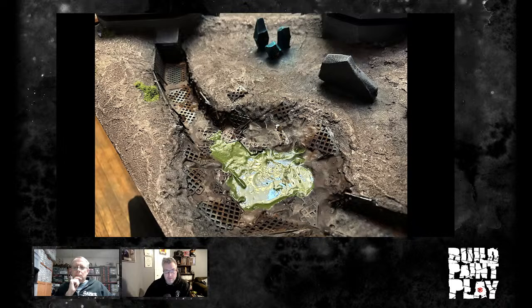A trench line. It's got a cool trench line. It's got a couple of bunkers. Is this the one for us? Pardon? Is this the one for us? Yep. Nice. So, yeah, I haven't even shown Jake any of the photos. This is the first one that he's seeing.